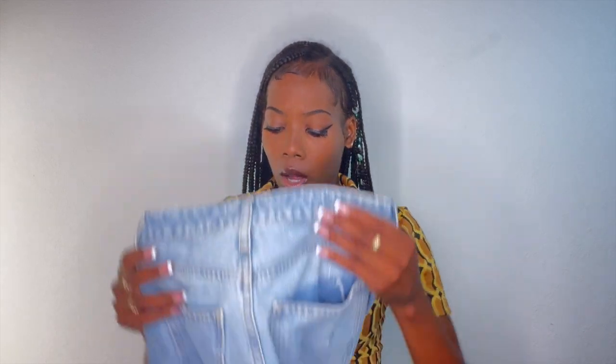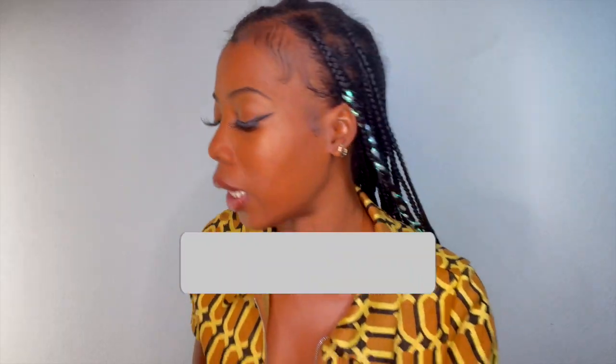So for the fall time, it's really vital to keep warm and make sure that you are not exposed to the elements of nature. So I think that this is a really, really, really good pairing. And not only that, it's comfortable. The next set.